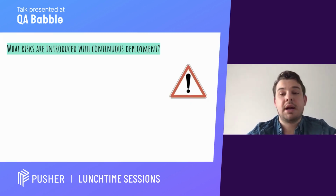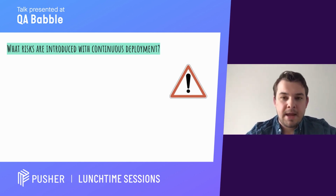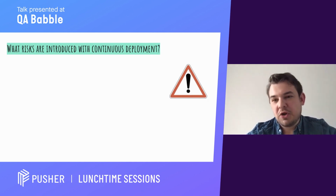So we took a step back and said, okay, what risks are actually being introduced with continuous deployment? What are we now faced with that perhaps we weren't in continuous delivery? What actually is the problem now we've got? And when you break it down, there are two problems that we were worried about when we brainstormed it. The first is, what if we release without having undertaken sufficient regression testing?